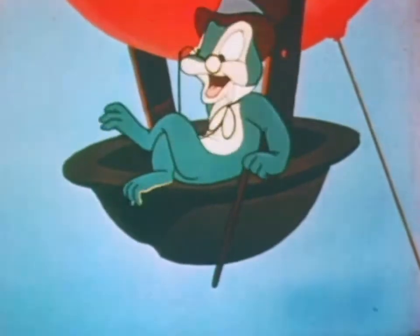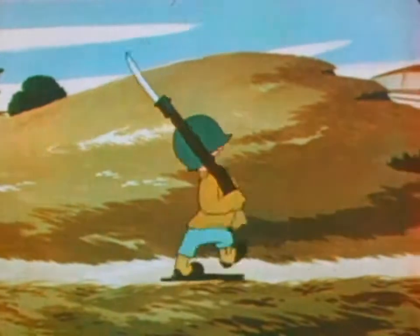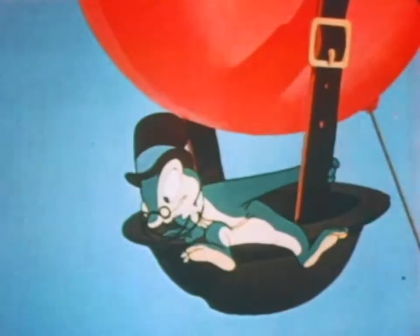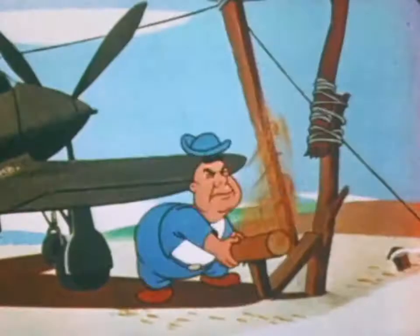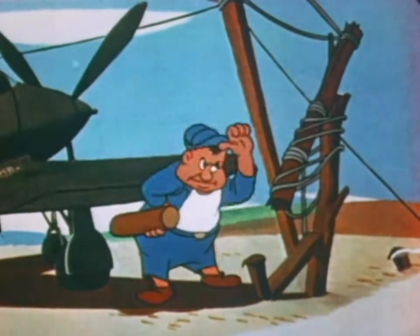Looking better already. I wonder how Joe's doing down there making that path. 1, 2, 3, 4. 1, 2, 3, 4. Keep at it, boy. How are you coming to that plane? We'll need a little time on this one, Yehudi. Any sign of the Japs yet? No, but it won't be long.